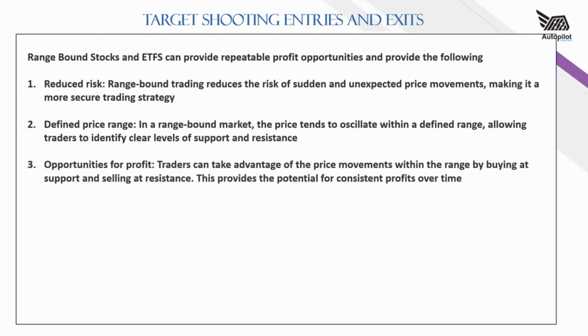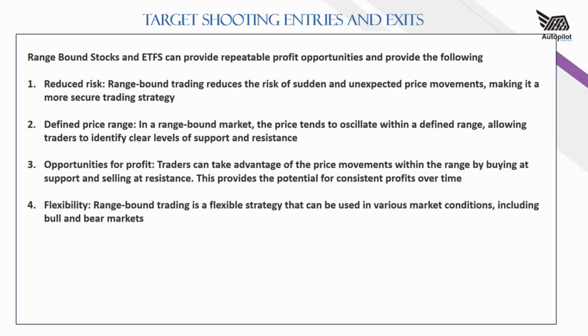Next, the opportunities for profits. Traders can take advantage of price movements within the range by buying at the support and selling at resistance. We'll get into how to define that shortly.